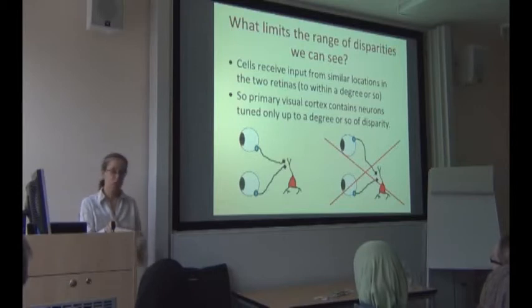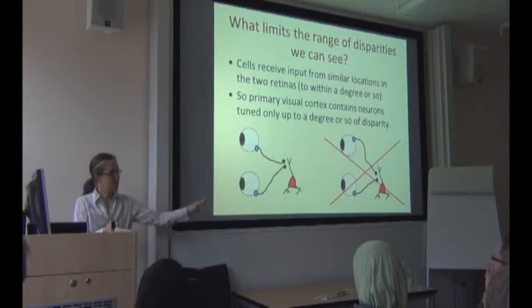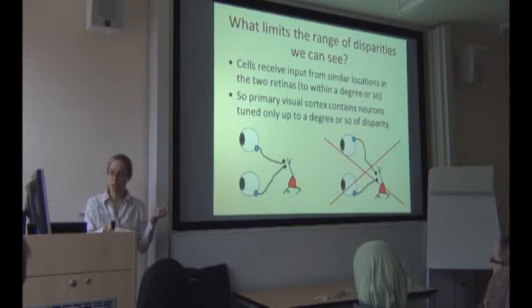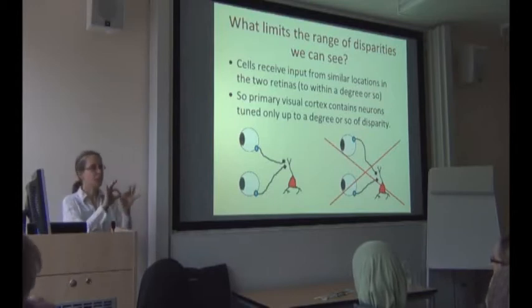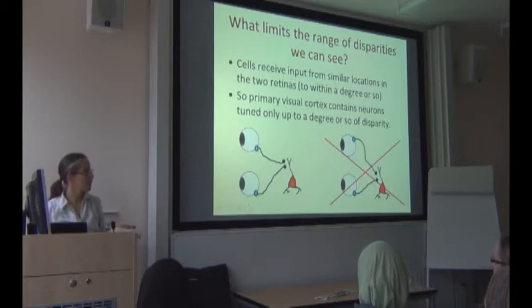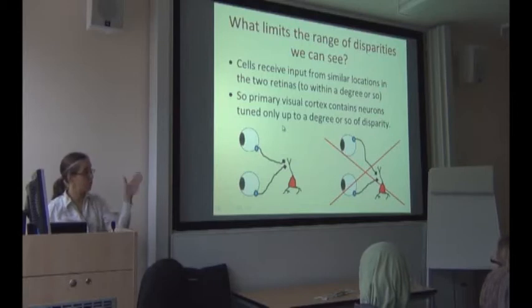You're all familiar with the concept of retinotopy, so that ultimately photoreceptors that are adjacent in the retina end up projecting to neurons that are adjacent in visual cortex. And stereovision is only a small kind of perturbation on top of that. So cortical neurons tend to receive input ultimately from receptive fields that are at very similar locations in the two eyes. And we don't have cells like this one where I've sketched here, where this receptive field is looking way over to the visual field right, and this one is looking way over to the left of the visual field.